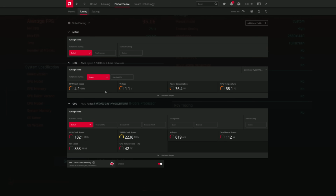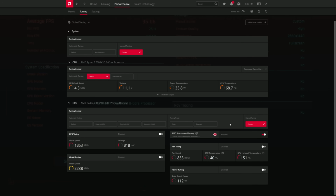So we can see that right now everything is just on default. I do have smart access memory enabled. And you can see my system specs in the video description. It's a 7800X3D based system, so we're not getting CPU limited and all of that. So now what we're gonna do is look at a quick overclock. So we are going to go to the GPU tuning, and we are going to enable some custom tuning, and we have to accept the consequences.